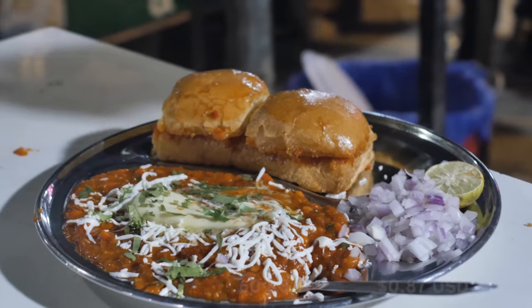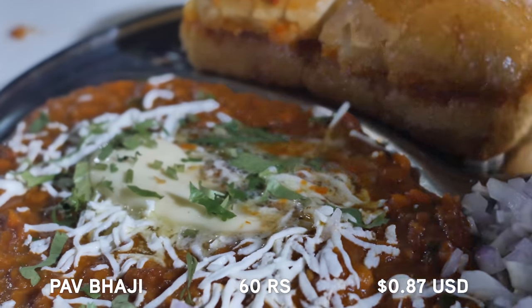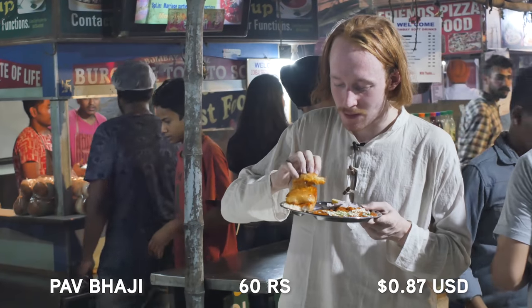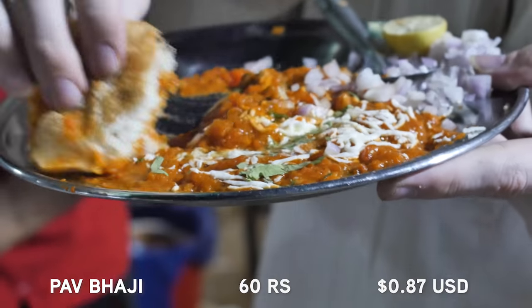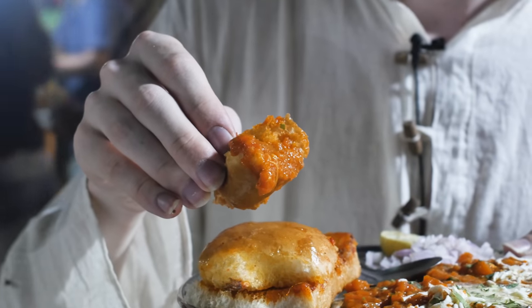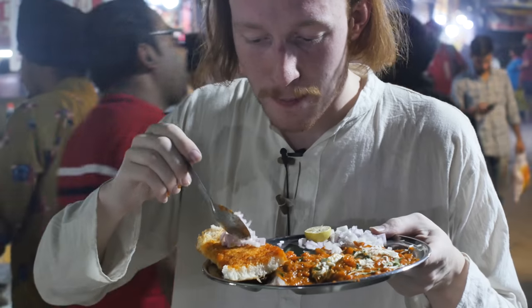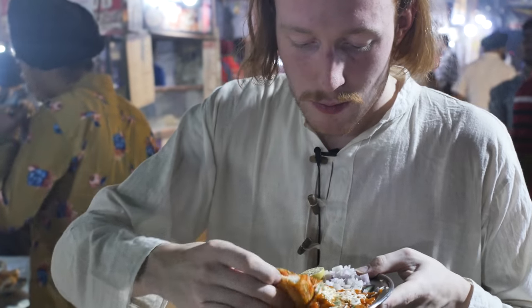We are going to dig into this Bombay Pav Bhaji right here. Look at this. Tastes kind of like a plain tomato sauce. Check out this buttery bun. That is just covered in butter. A greasy explosion. Let's try that covered in sauce. Look at this buttery soaked bun when it gets soaked in that tomato sauce. That Pav Bhaji was an amazing start to the night.